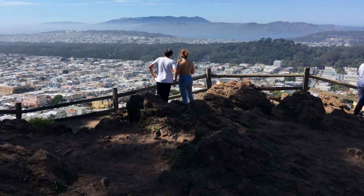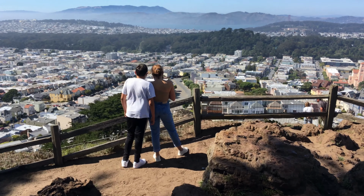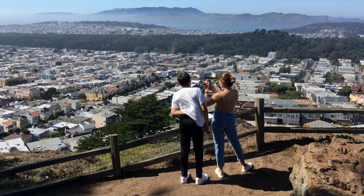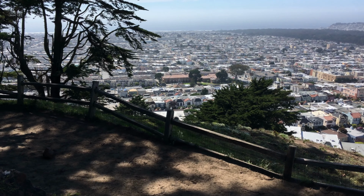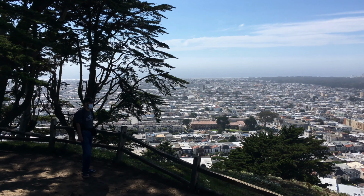Now we're looking up at the Golden Gate Bridge, straight ahead, upper right-hand part of the screen. There's the Golden Gate Park. Looks big, but it's smaller than Central Park. Looking back over to the west, it's ocean. You can see way out in the distance.